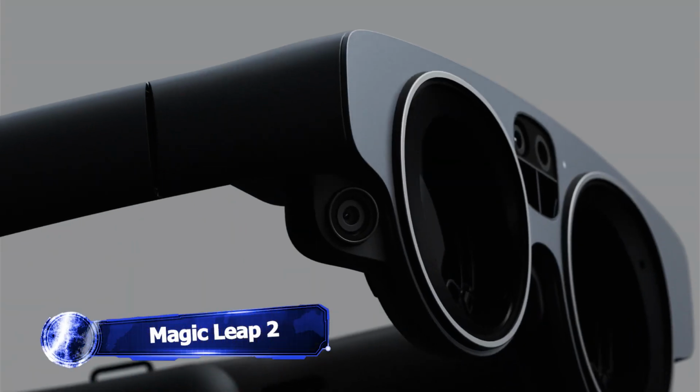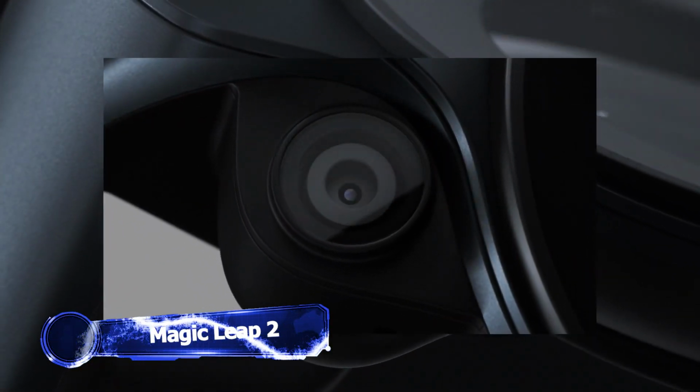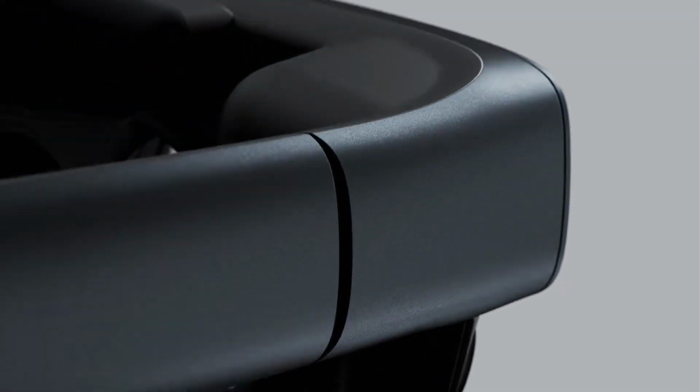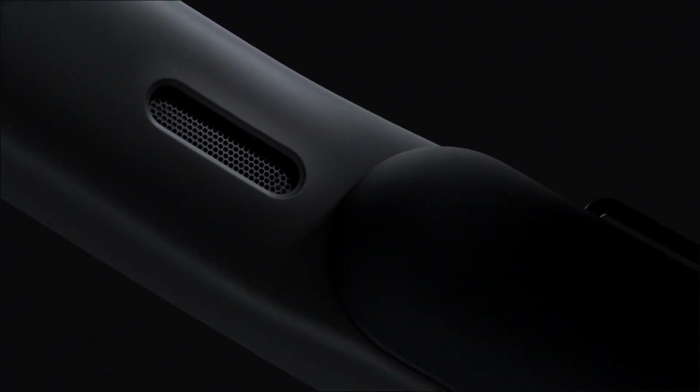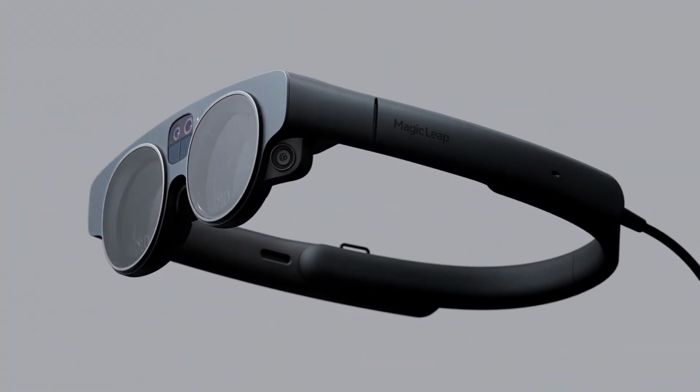Magic Leap's glasses were supposed to usher us into the augmented reality age, a world beyond screens in which we could interact with digital things as if they were standing right next to us. Unfortunately, all of that failed terribly.